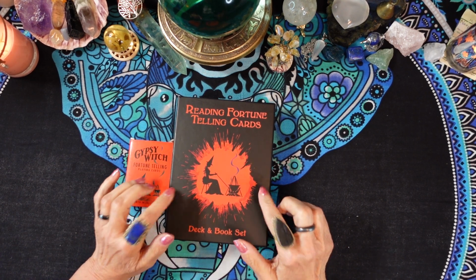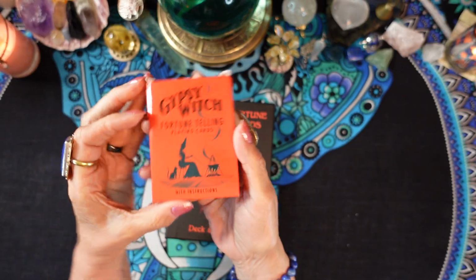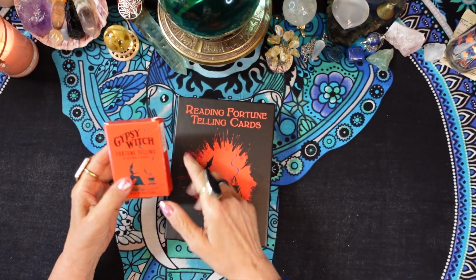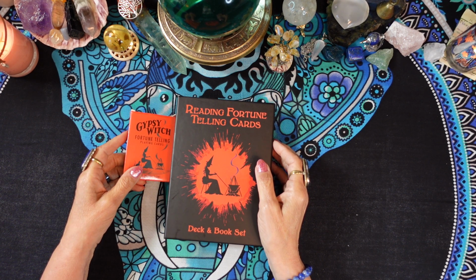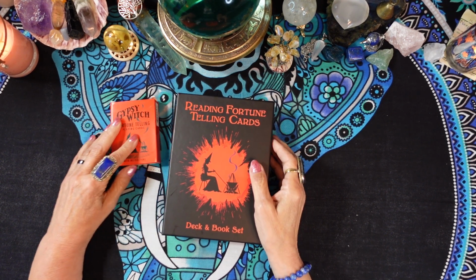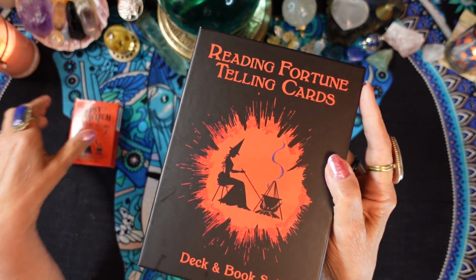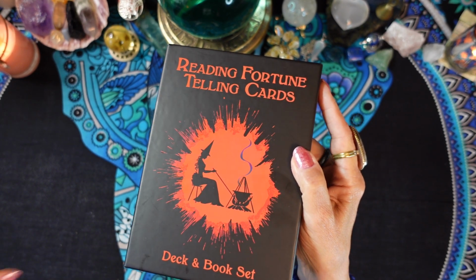All right, so this Reading Fortune Telling Cards is a deck and book set that I'm really excited about. Now, it used to be under the name of Gypsy Witch Fortune Telling playing cards, but they have changed the name, and I think that was because of cultural appropriation or politically incorrectness or something. I'm just really not sure. If anyone knows, please tell me in the comments below. But anyway, this is Reading Fortune Telling Cards, and by the way, the deck that's in here is identical to the deck that is in this, so just FYI.